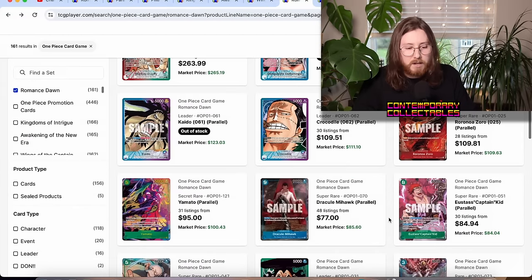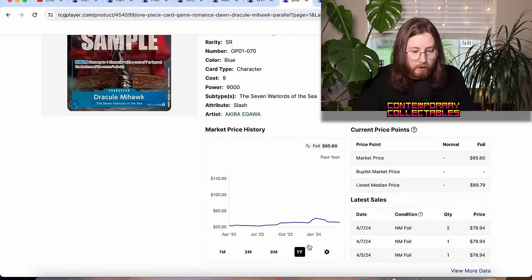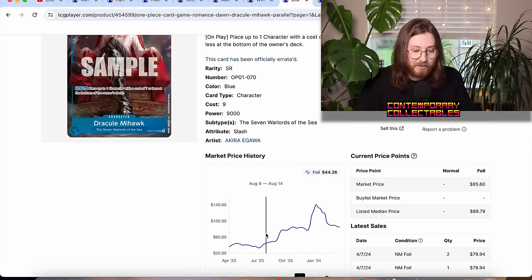Let's check out the Dracule Mihawk Paramount parallel. I don't want to spend too much time on Romance Dawn. I could honestly get caught sometimes talking about prices of cards that I love.